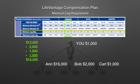You can only use up to the max 12,000 from your strongest leg, so 4,000 of her volume is not usable for the rank of Pro 5. Bob's 2,000 is fine, and your volume is at least 10% of 20,000 or 2,000 since you have 1,000 in volume and Carl has 1,000. But 12,000 from Anna, 2,000 from Bob, 1,000 from Carl, and your 1,000 only equals 16,000. You need an additional 4,000 in commissionable volume to come from anywhere outside of Anna's leg to become a balanced Pro 5.